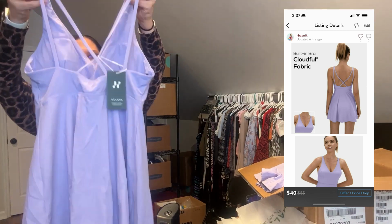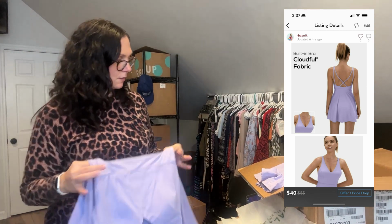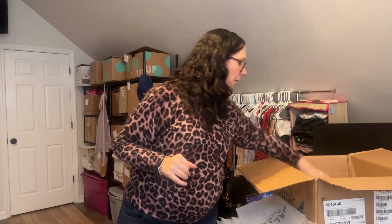Strappy back dress. I will say the last to sell off of my last box was this color, so maybe that's not the most popular color, but that's okay. It might have just been a fluke. You know, something's got to sell last, right? So who knows?